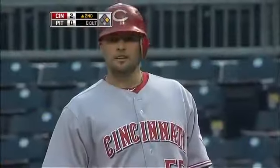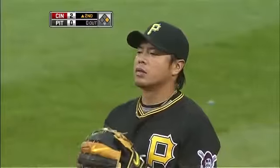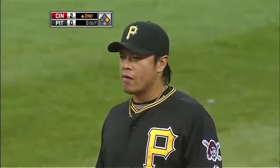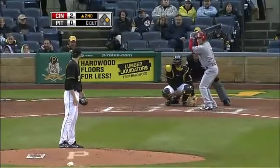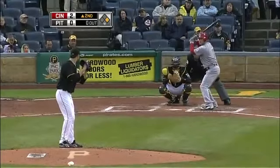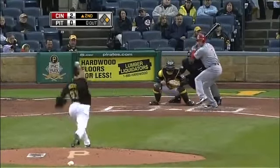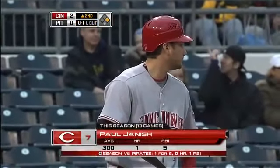I think that is probably an example of Akinori Iwamura. People are asking about Iwamura. From what you hear from people, they think that the range is limited because of that knee, though he says it's about 100%. He doesn't feel any pain. Still has that knee brace on. So a couple of balls to start each one of the first two innings. Gets the Reds engine going.